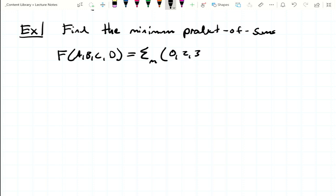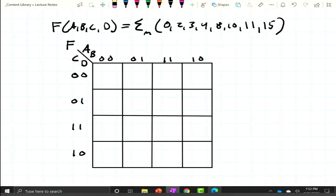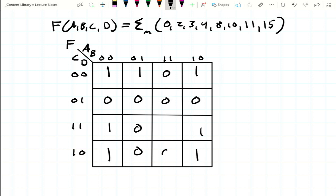0, 2, 3, 4, 8, 10, 11, and 15. Okay, now I go ahead and drop in my empty map, and we'll go ahead and populate it. So we have 0, 1, 2, 3, 4, 5, 6, 7, 8, 9, 10, 11, 12, 13, 14, 15.